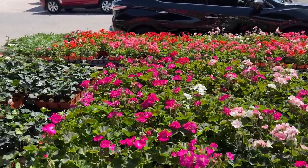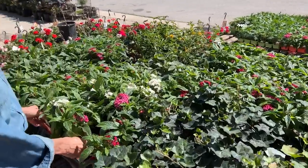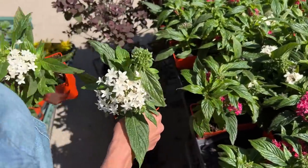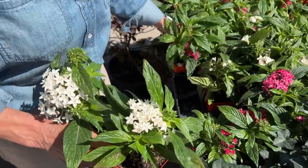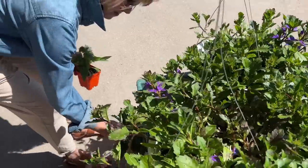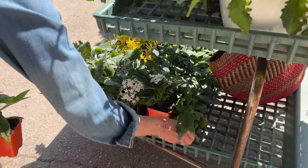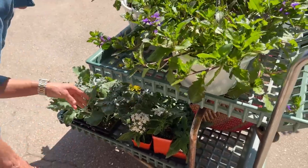For those who couldn't make it to a farmer's market today. Love those geraniums, but look here, I found some white pentas, which makes me happy. So I think I'll finish filling out my flat. I'm going to get a few more of those.